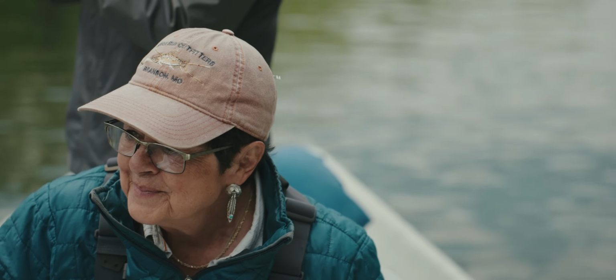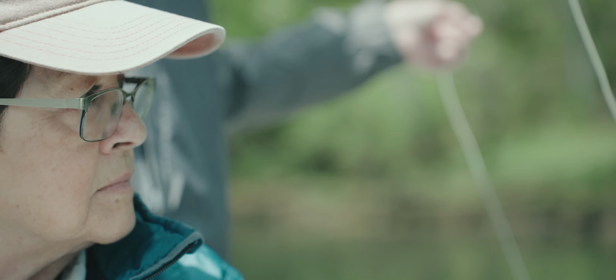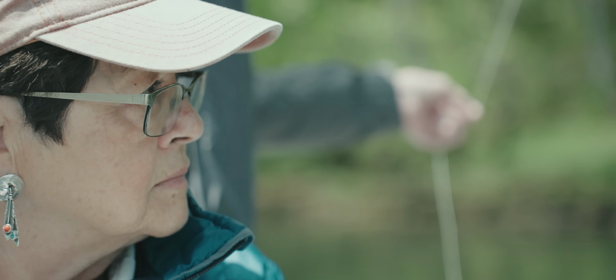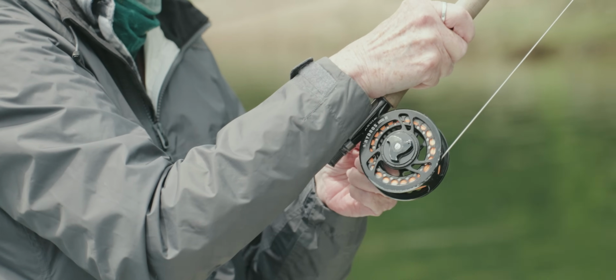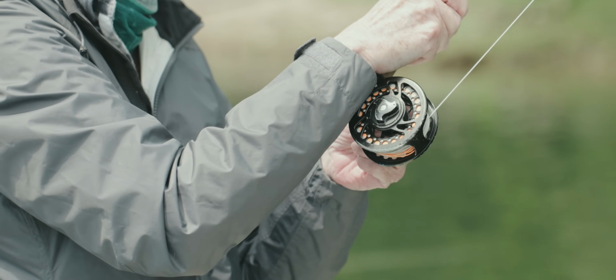When we decided to start this business, we had no idea what we were getting into. We kind of thought we were doing something to support our habits, of which we've both been fly fishing forever. But the neat thing about the fly shop is we have a family. We have some of our people that have started fishing with us when we very first started the shop in 1999 who are still fishing with us.